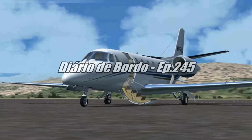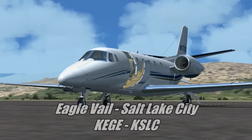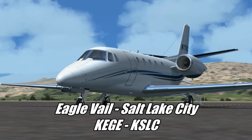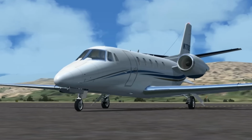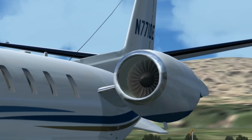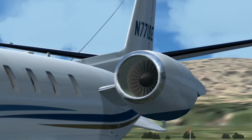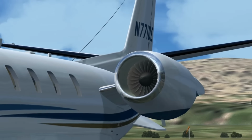0-3-0. Delta 441, maintain 2-1, doing it. Speed 210 now, Delta 441. Archer at Sierra, going to 210. November 771, Delta Echo. We have sliding 250, climb maintain 14,000.